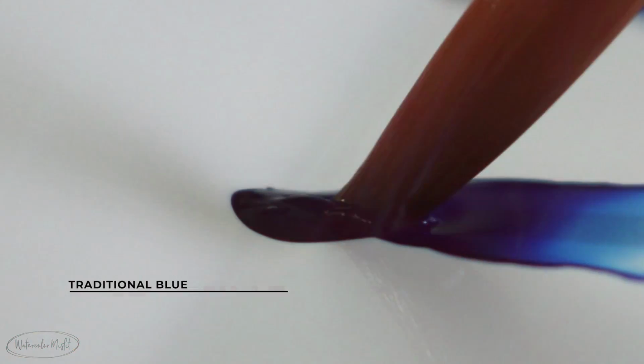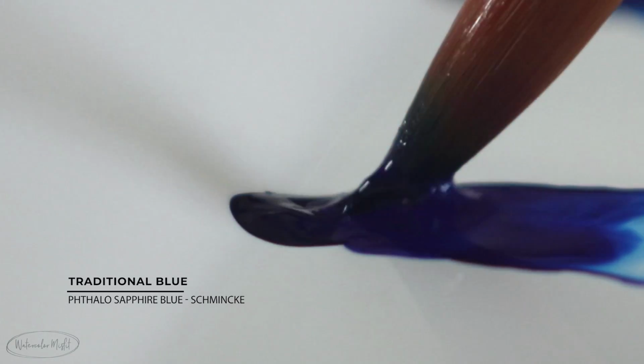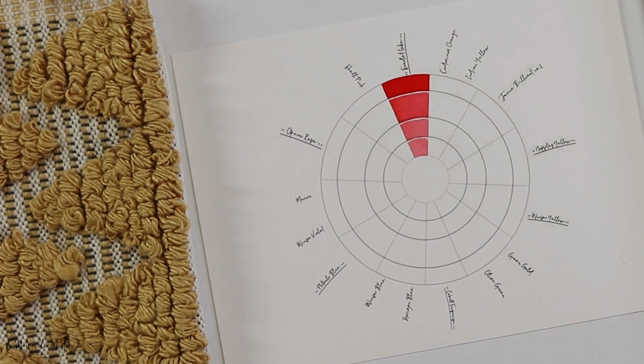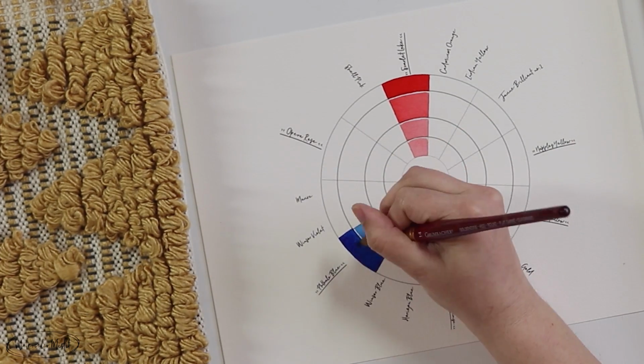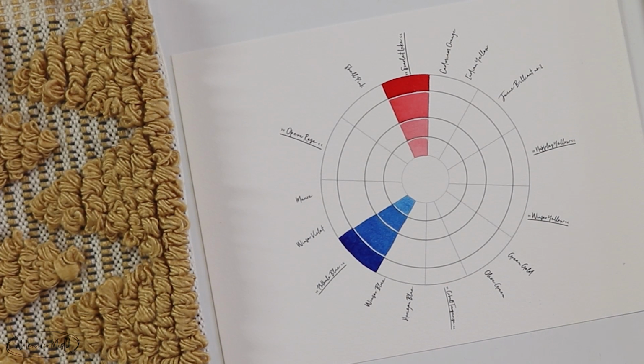The next traditional primary would be my blue, which is Fthalo Sapphire Blue. I feel like this particular one is just a strong, bright, brilliant blue that has very little granulation in it. I've found over the years that there are certain blues that have this granulation texture, and personally I don't really like that in my paintings. So this particular blue is very vibrant and very bright, but also doesn't have much of that granulation inside of it.